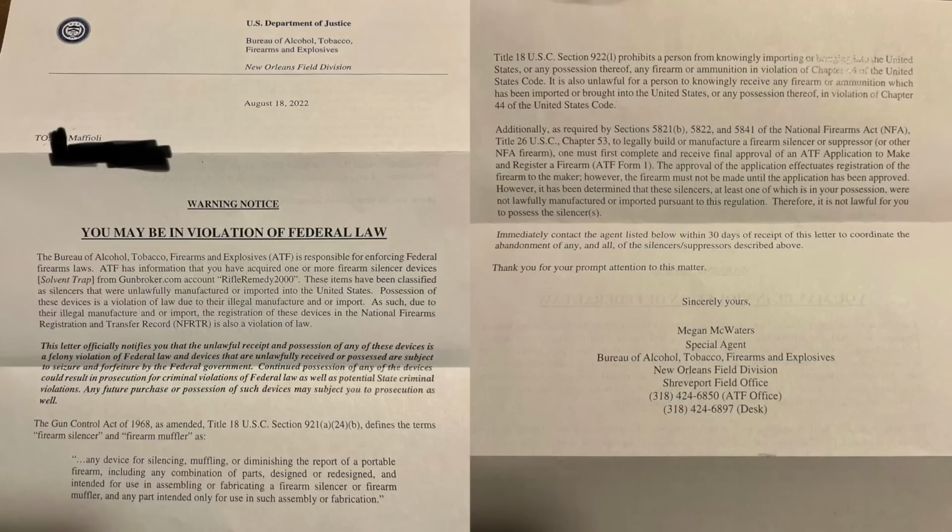For a while, people were buying solvent traps and using what's called a Form 1 to register it under the NFA so they can produce a suppressor. And that was totally legal until it wasn't. The ATF started cracking down on places like the Diversified Machine and other places that sold suppressors. They actually criminally charged some people.